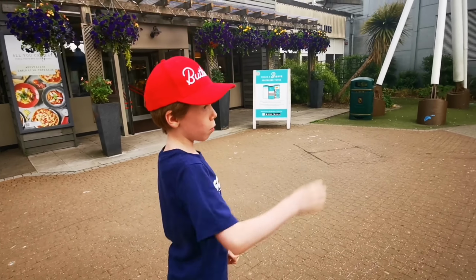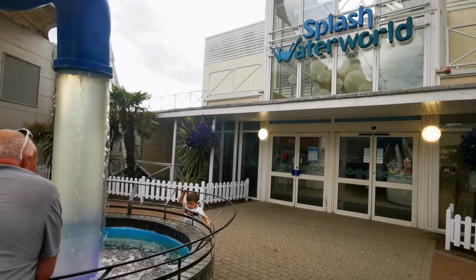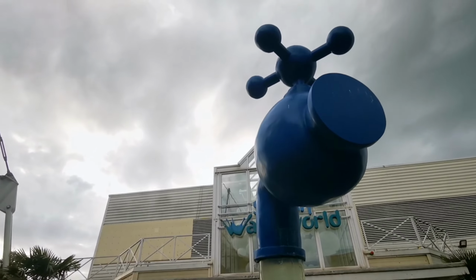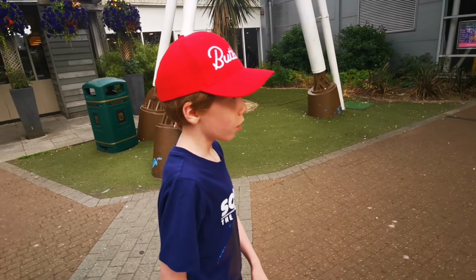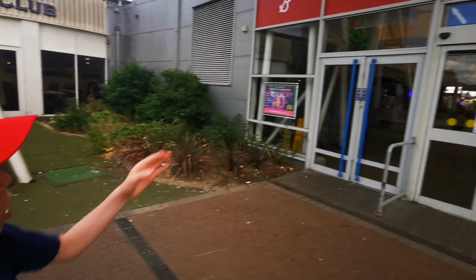Well, over here is the magical tap, right next to Splash Water. It's really cool. The stuff that's in there gets put into the Splash Water. So all of that water gets put into there. Anyway, so here's the tent, right over here.